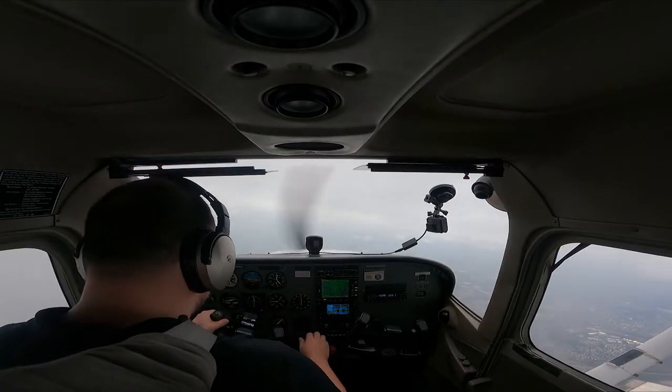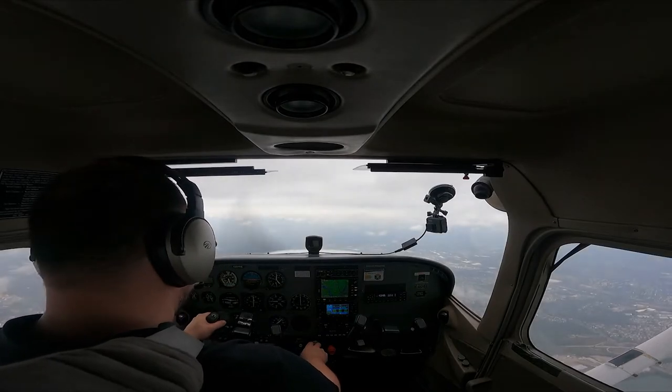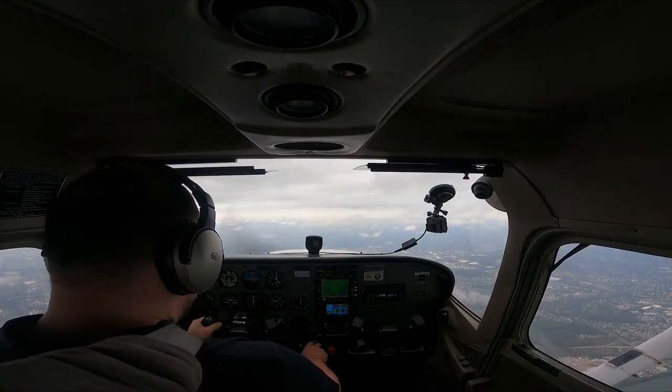Southwest 3315, departure radar contact, climb and maintain 10,000, turn left.